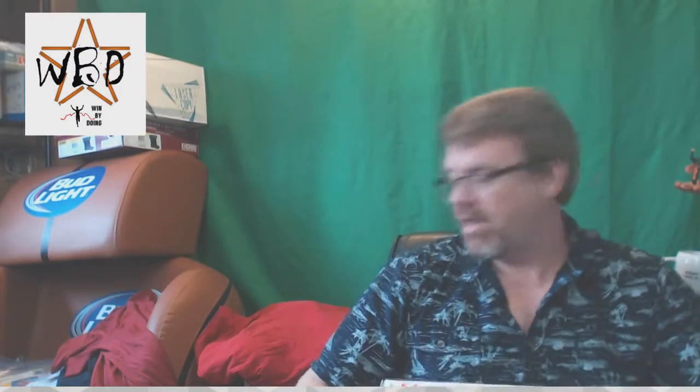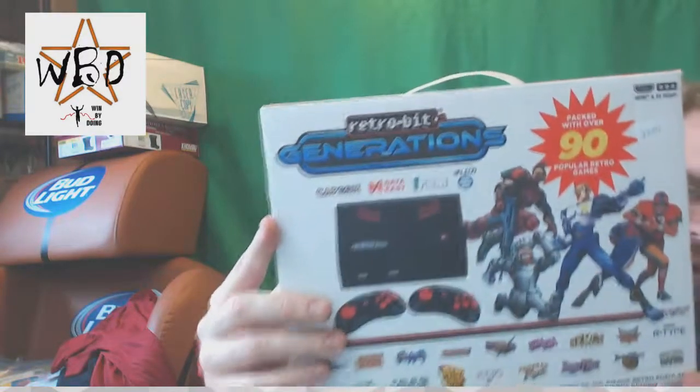The next thing I have going is another gaming related item. Well, I shouldn't say another. This is the first one I've listed. It is this Retrobit Generations. It's packed with over 90 retro games. I'll hold that up there. I'll be a little bit more still with it. It comes in the box.